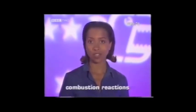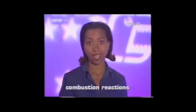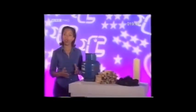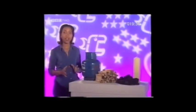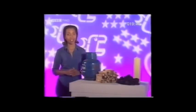The burning of fuels, and these are called combustion reactions, release large quantities of thermal energy, heat energy. All fuels, like gas, wood, coal and wax, burn in oxygen, producing heat and light, and waste products, carbon dioxide and water. And it's this heat and light that can be controlled and used to provide warmth for things like cooking and for the generation of electricity.